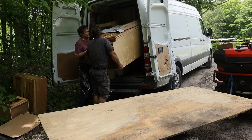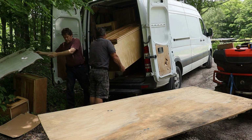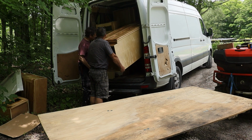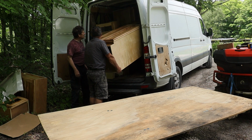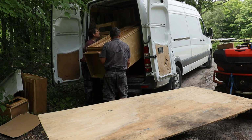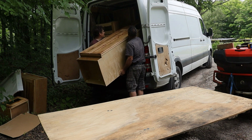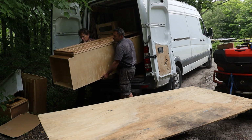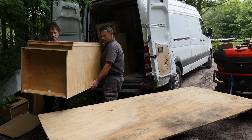Oh, wait. Sorry. How do we want to do the vapor barrier on this? Wait, why are you doing this? Am I supposed to get in there and grab this? Yeah, reach over that end. No, get on the side. Reach further in. I'm reaching. All right, there we go. Can you just set that down for a sec? Let me just put it right across the trailer.